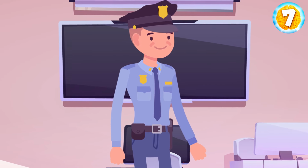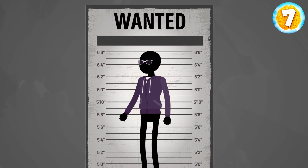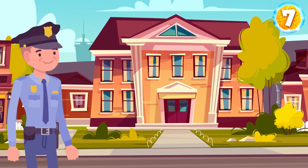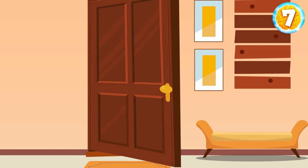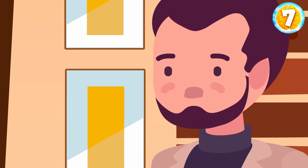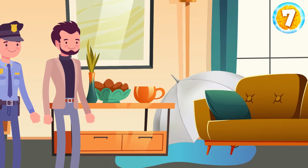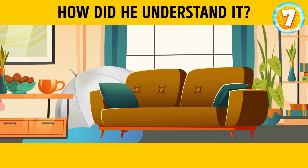Detective Hugh followed a criminal. Unfortunately, he didn't know what he looked like because the criminal would always wear a hood and large sunglasses. The detective knew exactly that he was hiding in one of the 3 houses in Maple Street. When Hugh came up to the first house and knocked on the door, a man opened the door and said he lived alone. He also said it had been several days since he last left home. He claimed he didn't know anything about that criminal. The detective inspected the house and instantly realized the man was lying. How did he understand it?